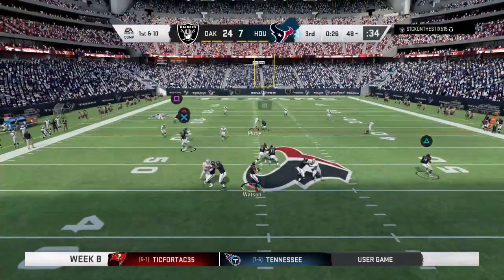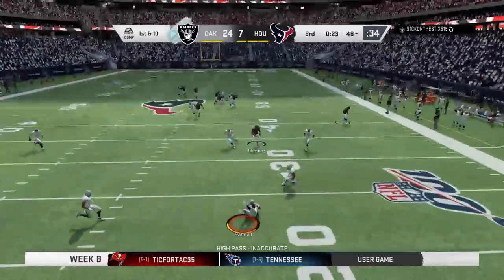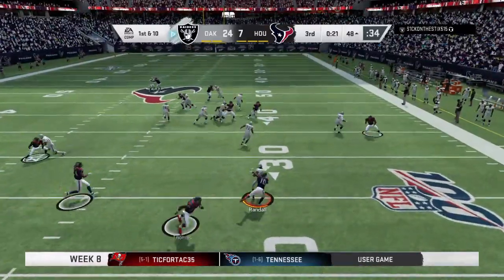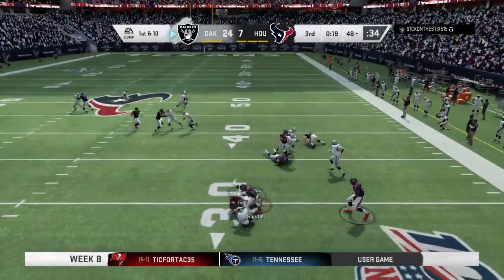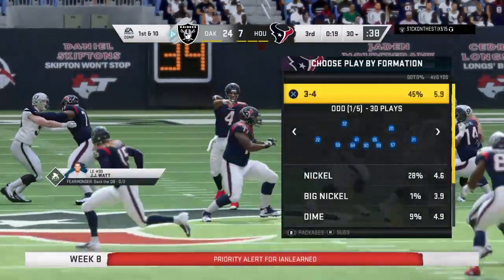To throw is Watson, looking for Thomas, but that's intercepted. Picked off by the former first-round pick, Demarius Randle, and he will return this one to the 30-yard line.